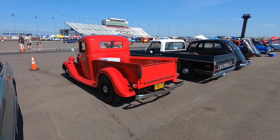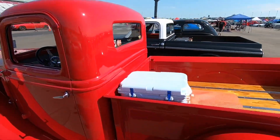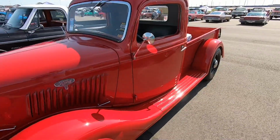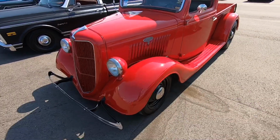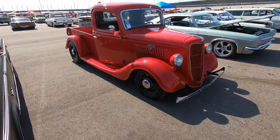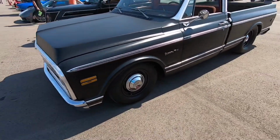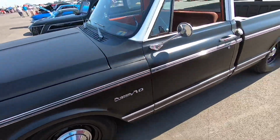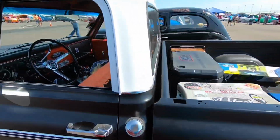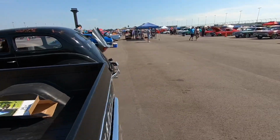Two of my favorite trucks I've seen here today are this little red 35 Ford and the C10 over there. Man, this is resale red. Love the body style on these trucks. Here's a really cool C10, black satin, just basic steel wheels with the Nova style hubcaps. Just a real good driver, looks like.